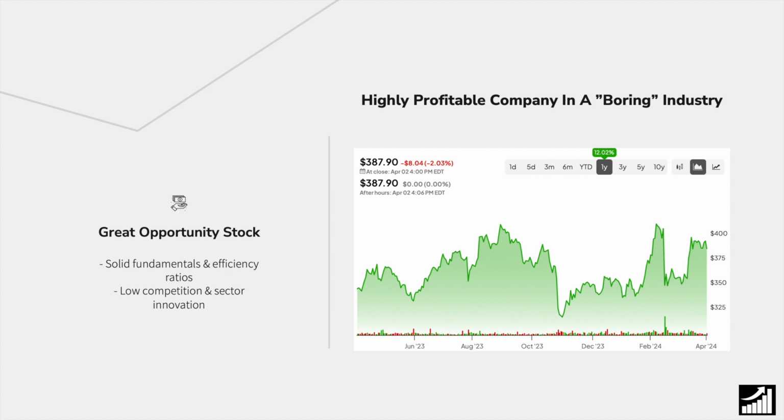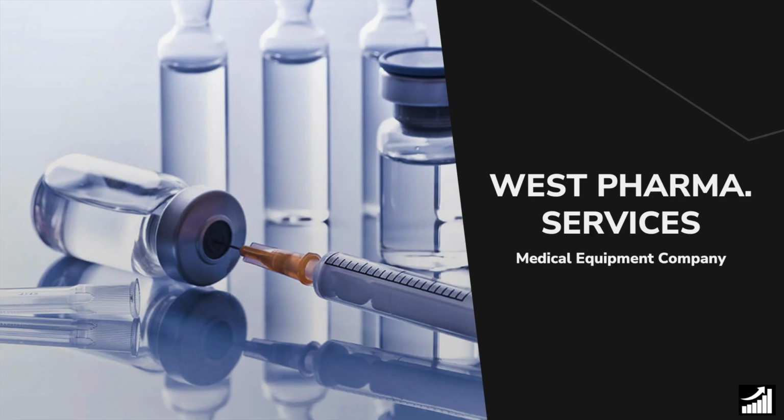industry. And this is a great opportunity stock as it has solid fundamentals, high efficiency ratios, and it is in a sector that has low innovation and low competition. So today we'll be looking at West Pharma Services. You can say that it's a medical equipment company.